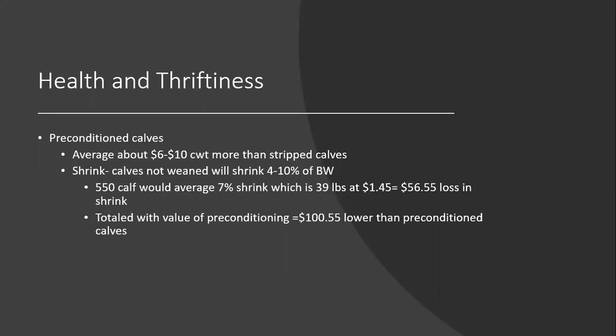So moving into the health and thriftiness of these calves, I want to talk to you a little bit about preconditioning your calves. What preconditioning is, or backgrounding, as you may have heard it referred to, is once we wean these calves off of the cow, we move them into a period in which we're going to train those calves. We're going to train them to drink out of a trough. As funny as it may sound, yes, they'll have to learn how to do that with mama not around. We're going to have to train them how to eat out of a bunk, because that's the next stage.